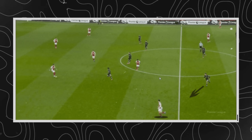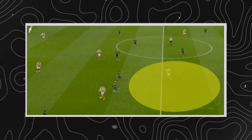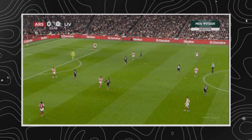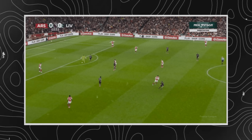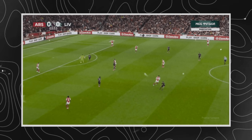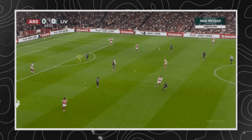Here you can see Kai Havertz dropping to the right back position, forcing McAllister to follow him and vacate central spaces, which was quickly occupied by Partey. Here's another instance where Havertz intentionally pulls McAllister out of position, allowing Trossard, who acted as a false 9, to arrive in acres of free space. This is where some question marks pop up around Alexis McAllister's defensive abilities against big teams.